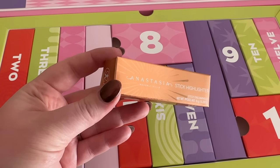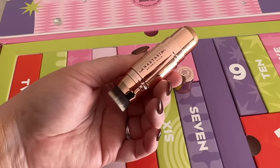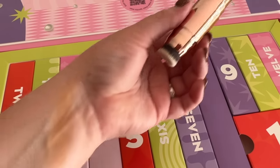Okay, all right, Anastasia again. Here's a stick highlighter. This is in the shade Iced Out. I'm not sure with some of these products, is Iced Out the color everyone gets? Because obviously for highlighters, they're not all going to work for everyone. So there's a brush on one end of the highlighter. I haven't tried these yet. And on the other side, Iced Out seems to be maybe a medium kind of tone, maybe medium deep, but that one's not really going to work for me.